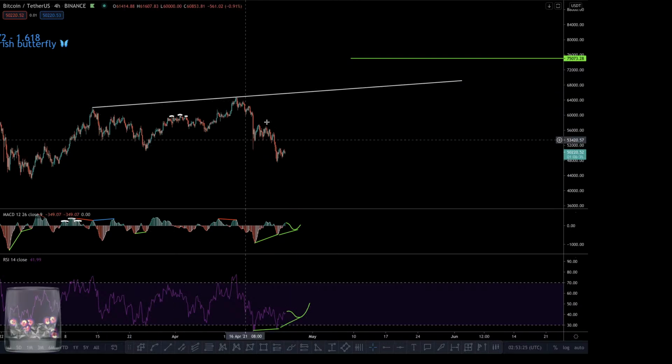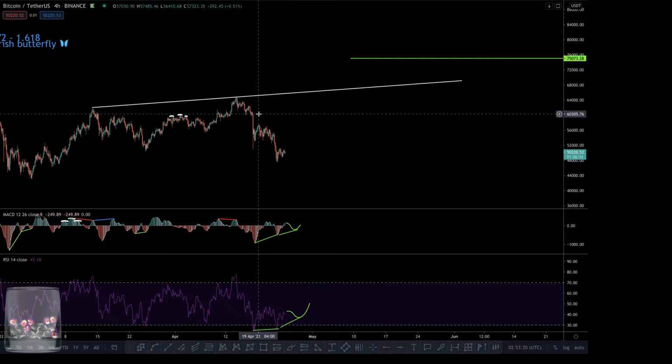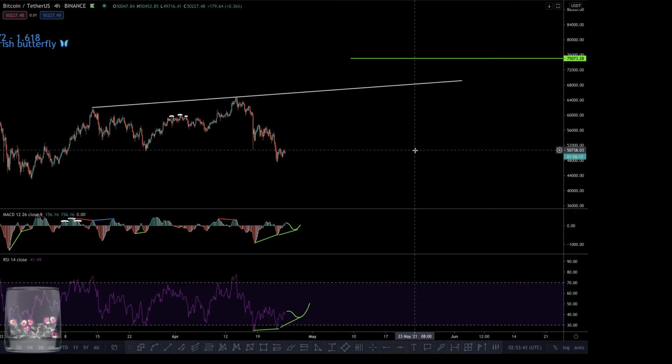We also have a bunch of square up areas up here to deal with. You have a square up at 55, you have a square up at 60, you have a square up at 62, you have a square up at 63. All of those are potential areas of interest, okay? Just be mindful. Be mindful, guys.